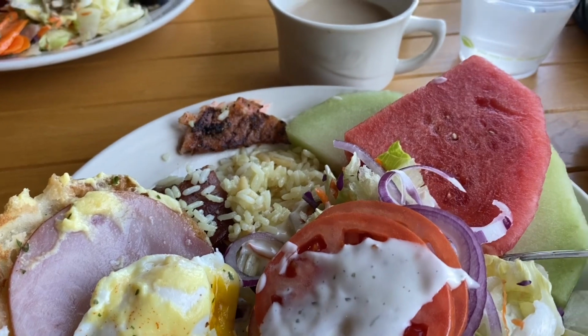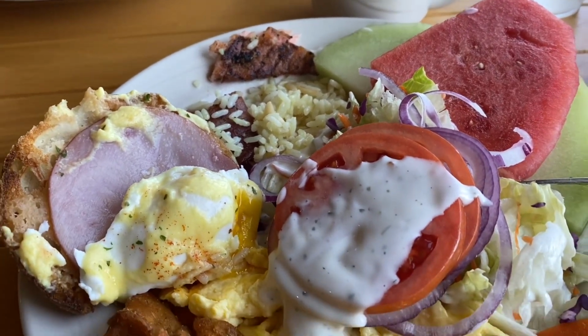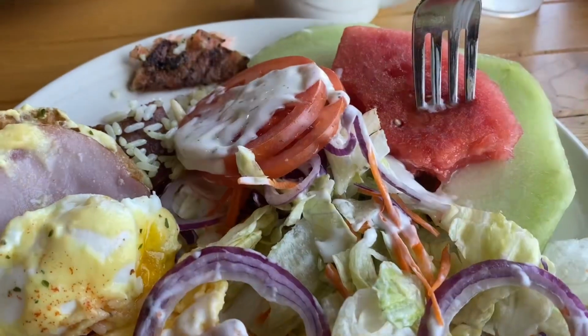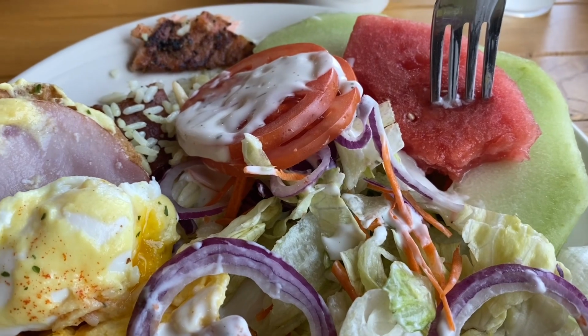Overall, it's a fair buffet. They do have crab though, so that's pretty exciting. Okay, bring you back a little. I wanna give a shout out to the ranch dressing and the watermelon. They're both really, really good.